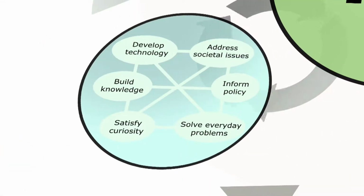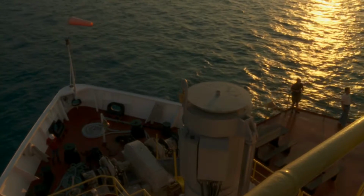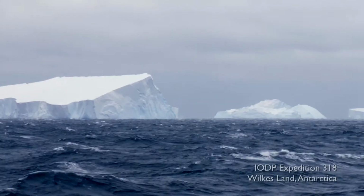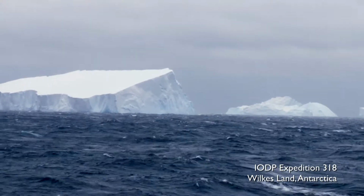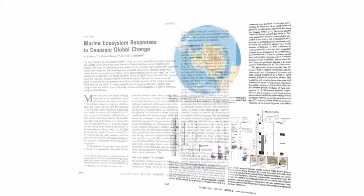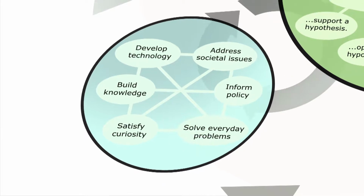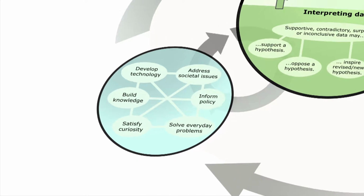In science, one investigation is almost always part of a much larger story. The Newfoundland expedition is only the most recent of its kind and was focused on uncovering the climate history in the North Atlantic. Previous IODP expeditions, such as Wilkes Land, have investigated climate change in other parts of the ocean and published their findings for others to use and build on. Publications from the Newfoundland expedition will further expand what we know. And the more we learn, the more questions arise.